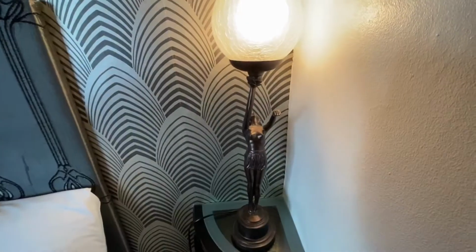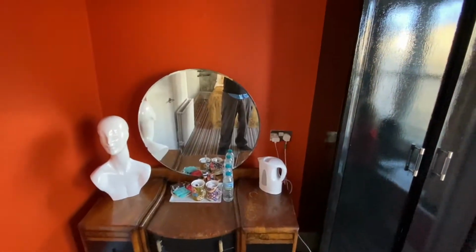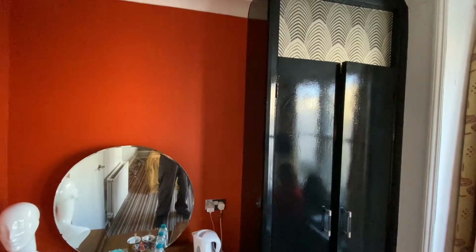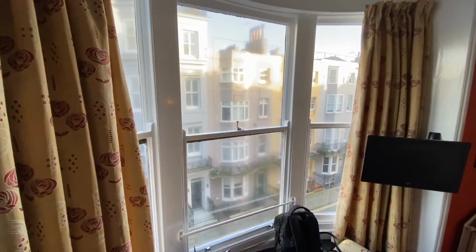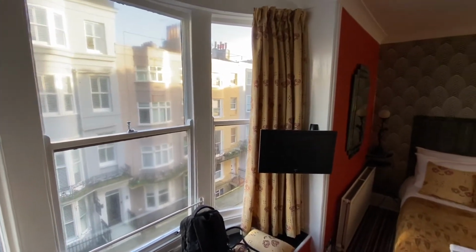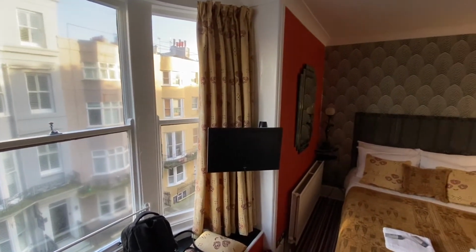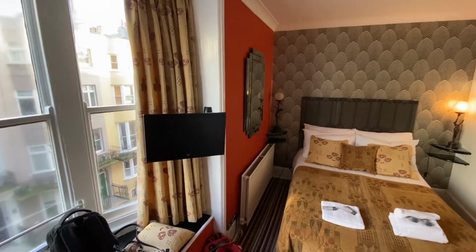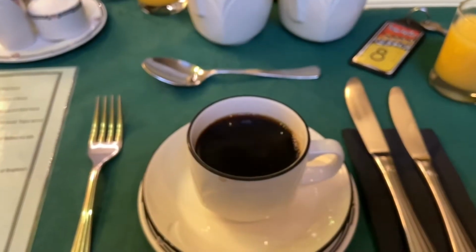Fantastic. This is our room. Again, follows the 1920s quirky feel. Very pleasant room, recently decorated, very clean, decent size, very comfortable bed there. And off to the right was a little ensuite shower room. Pretty much all you could want, really.